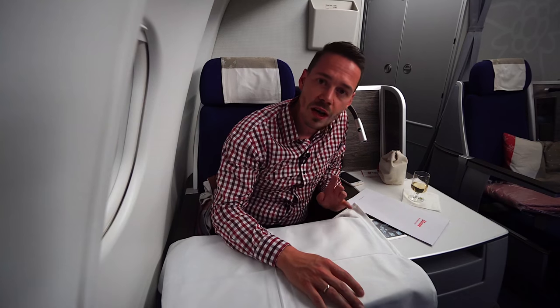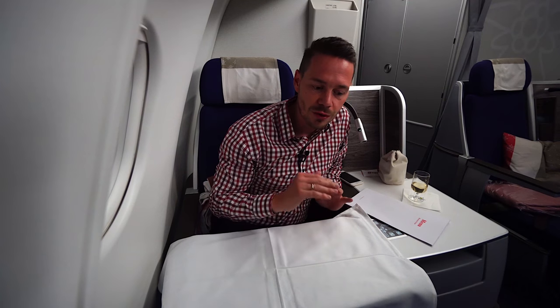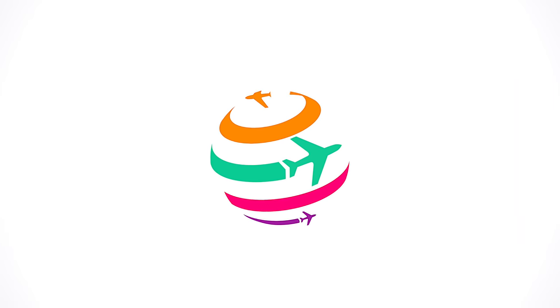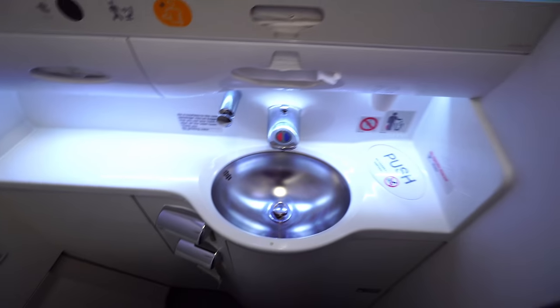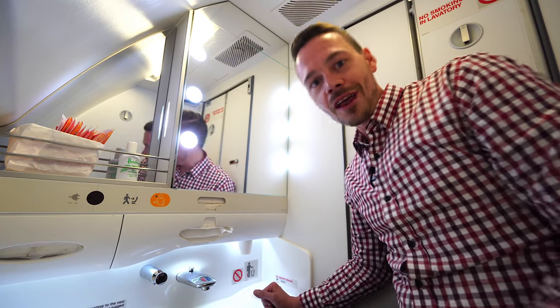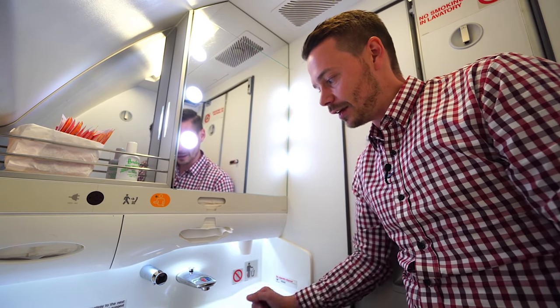This Airbus A330-300 is only 6.5 years old, and it looks really new, the business class as well, and the seats are really comfortable and not really used, I think. The restrooms are really tiny, but extremely clean and they look so new.